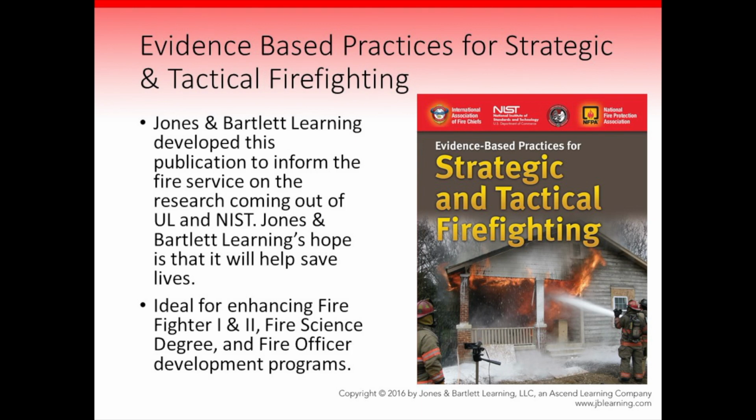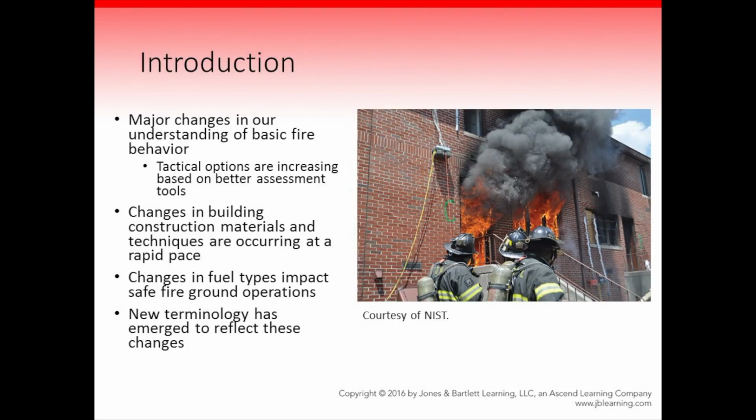This training is ideal for enhancing training from the Firefighter 1 and 2, fire science degrees, and fire officer development programs. This is an exciting time to be a firefighter. Today we are experiencing major changes in our understanding of basic fire behavior and the tactics used to attack fire. If we do not understand the impact of these changes, we may put ourselves in positions that are so unsafe that they prevent us from accomplishing our mission of preserving life and property.